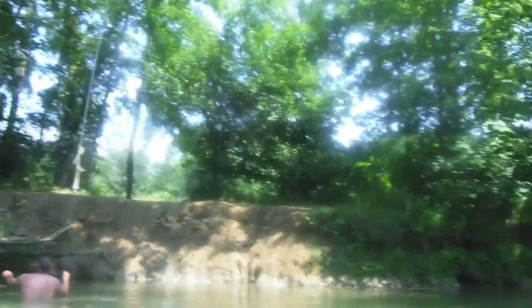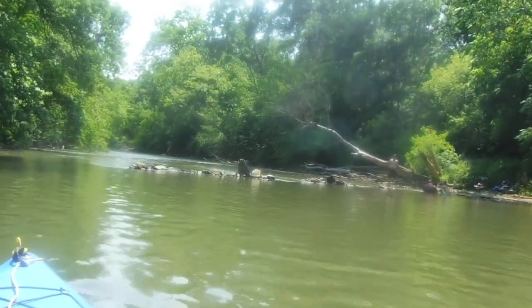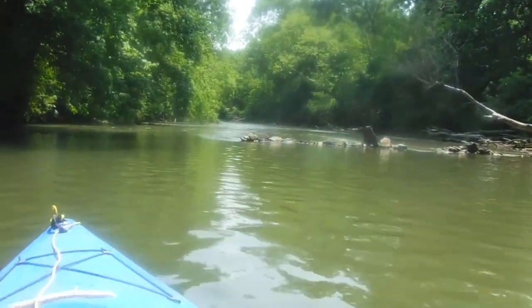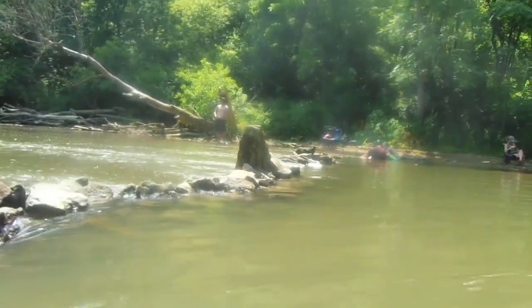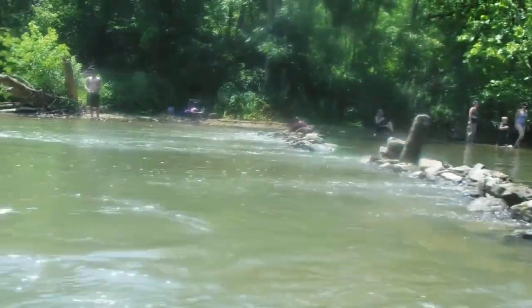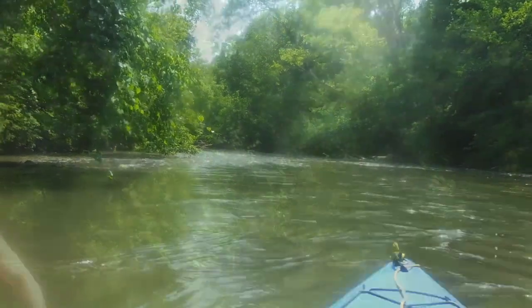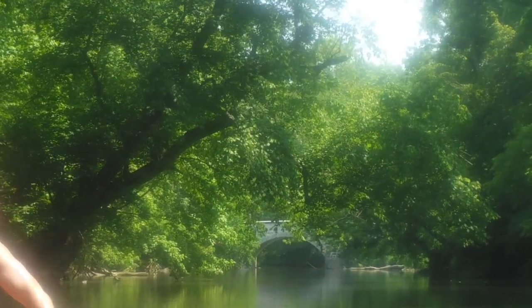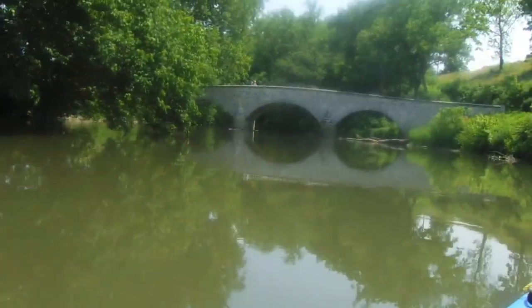All right, so we're passing the rope swing. We're down here at the stone dam. The left side's the side to go on. Let's take a look at the stone dam. Then we're going to continue downstream. Up ahead we can see Burnside Bridge. We'll be going through that in a little bit.